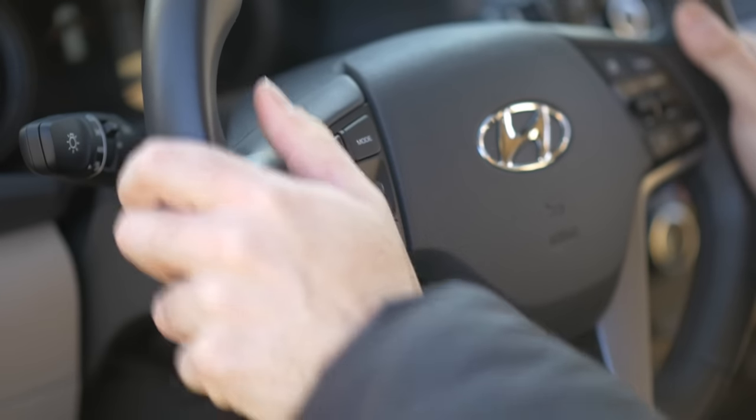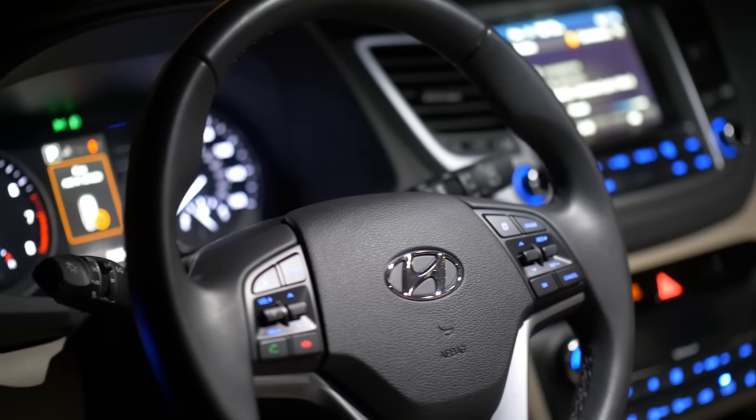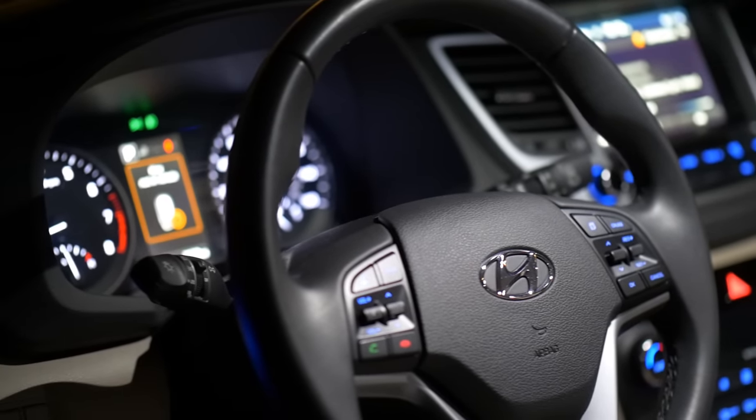And why that's a problem is I often turn the screen off at night. It's just too bright for me. I'm always hitting it, turning on the screen, or I'm accidentally dialing somebody.